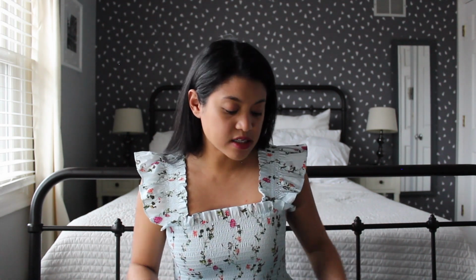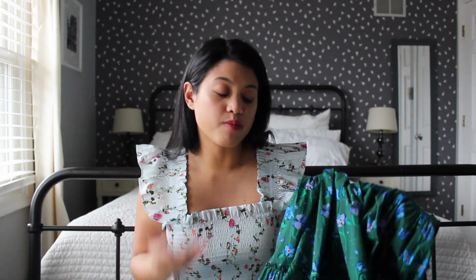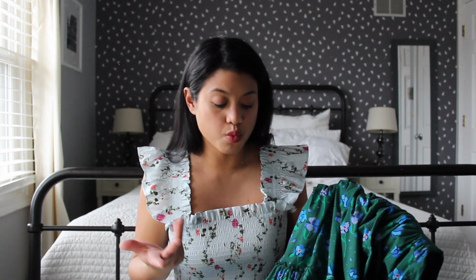Now, I haven't had issues with my other dresses, and again, this is a bit of an older style, so I don't know if it was as well made as the other dresses are made, but that definitely is a pretty serious one, and that is what I'm keeping an eye out for when it comes to these dresses.